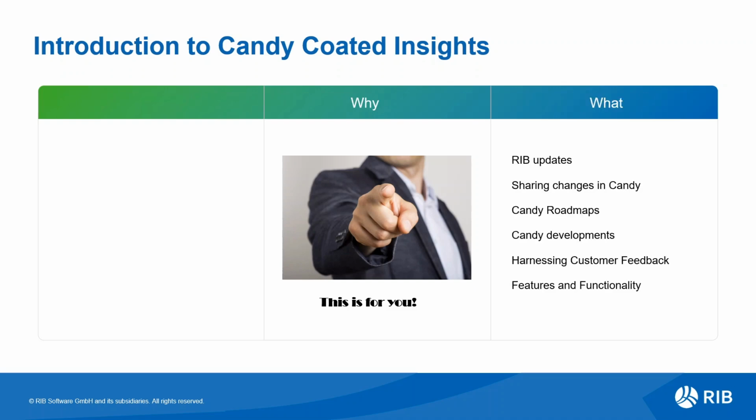So what is it that we're going to be discussing? Things like RIB updates, sharing changes in Candy, Candy roadmaps, Candy developments, harnessing customer feedback, which is something that we really are trying hard to get, because it is fundamental to changes in our system, and it's fundamental to changes in the applications and our processes, our peripheral processes as well. And lastly, tips and tricks, and of course the features and functionality.